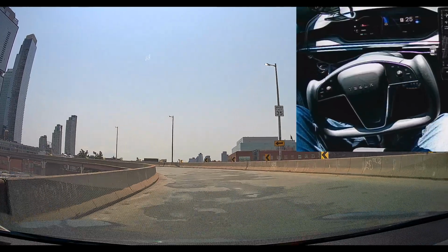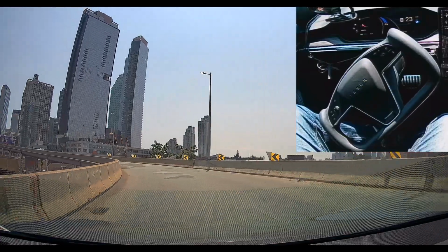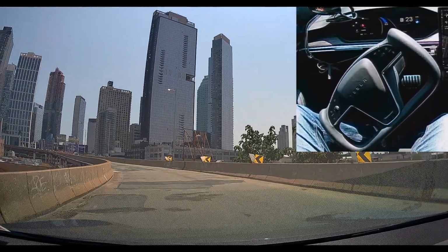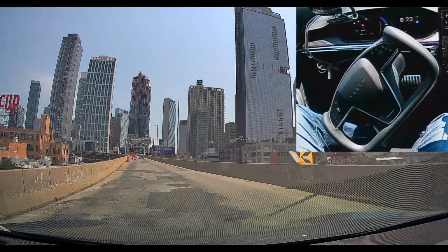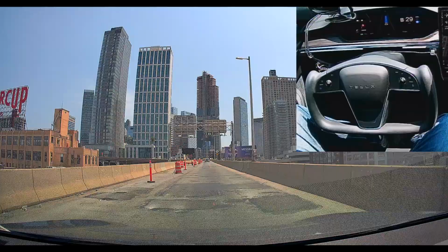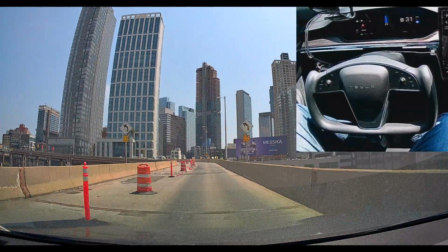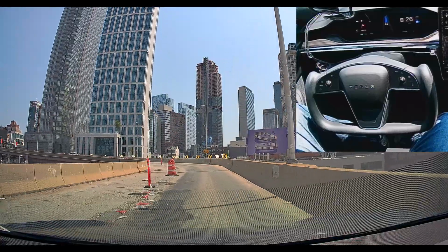Okay, going up the Queensboro Bridge from Queens to Manhattan, there is an issue that I had when I drove by this area with this version of 12.4.3, which I didn't have in the previous version, and I'm going to show you what that issue is. We're going to be coming up on it soon.